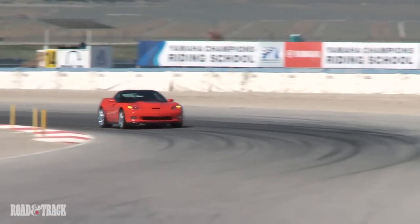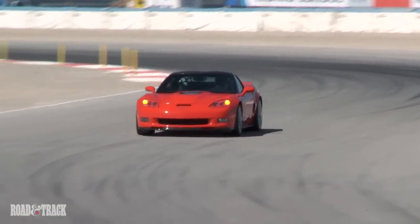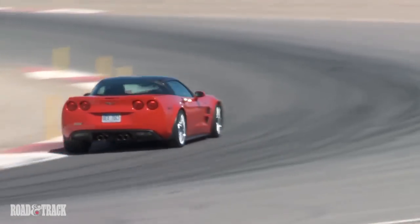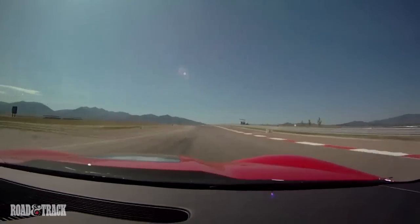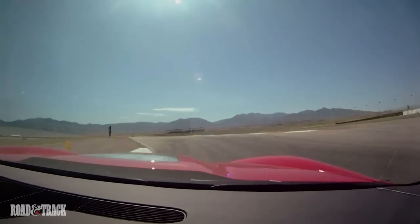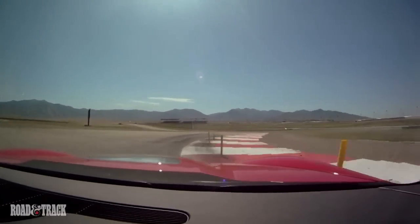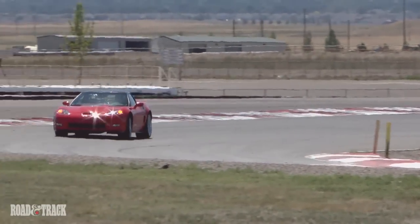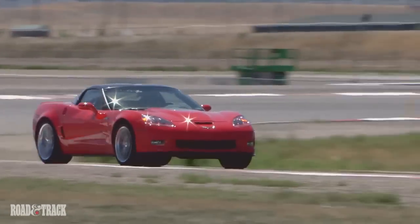The ZR1 has more power than the race car. The engine is supercharged. It's a little bit bigger in volume also. But I want to say, unfortunately, we have to race to a certain set of rules. But the engine in the ZR1 is fantastic. If we had that in the GT2 car, we would absolutely kill the category, I'm sure.